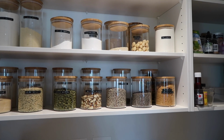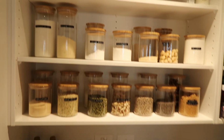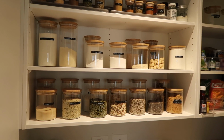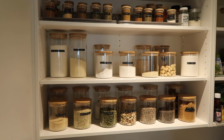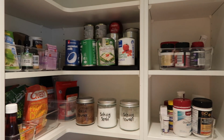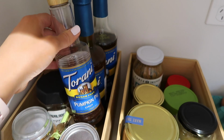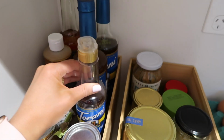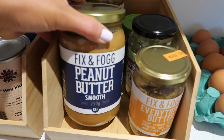And here she is, my beautiful pantry. I'm so happy with how this turned out. I feel like I've stepped into one of my Pinterest boards, which is exactly the vibe that I was going for. And the way in which I achieved that was just by making sure that I got jars that were all the same sort of style in different sizes. I also love that I can find everything so easily, and that's because I've grouped the items together. Using containers is such a great way to do this.